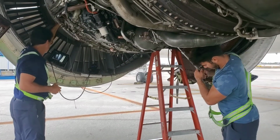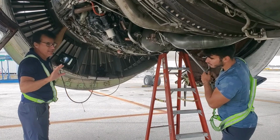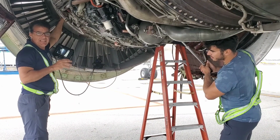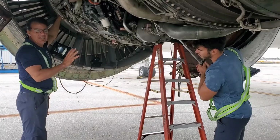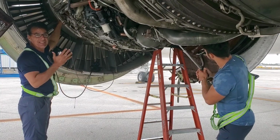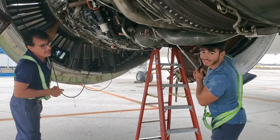What's up, guys? We're out right here doing it. Just a second, Mike, we gotta talk to the captain. We're out here doing a borescope inspection of this engine. AOG, aircraft on ground, because it had a bird strike. So we have to check the internal parts of the engine to make sure there's no damage and the airplane can fly. It's a cargo airplane, so we gotta get this airplane up, but it's gotta be safe. Safety, number one. What do you have to say, Mike?